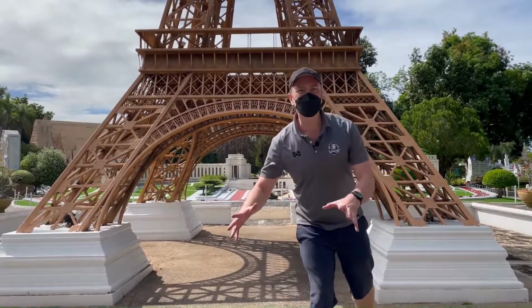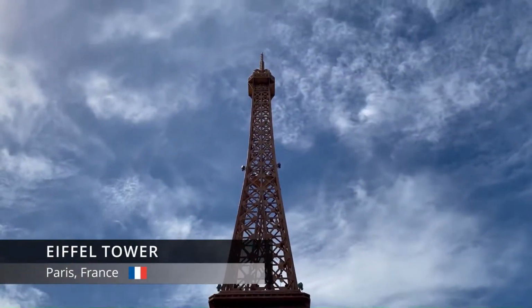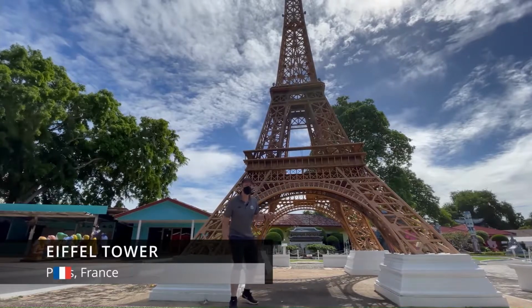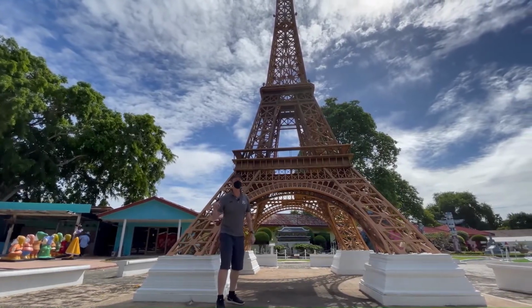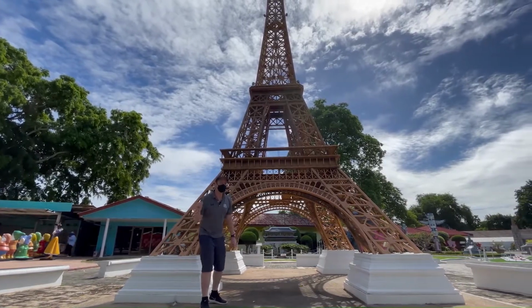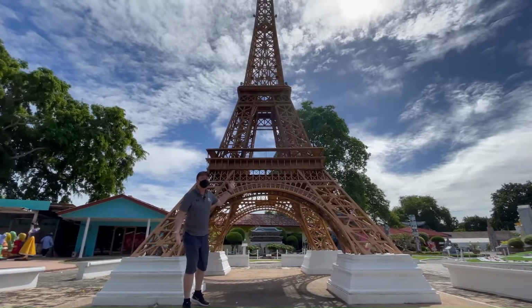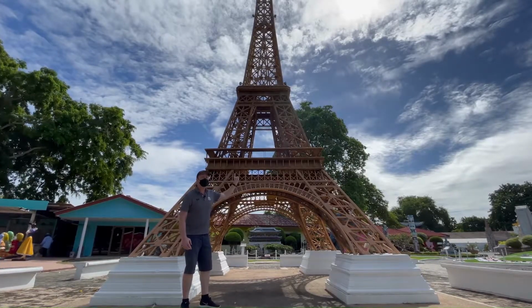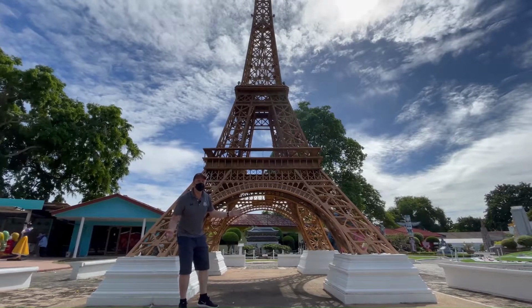Okay, everybody, another exhibit from Paris, France, the Eiffel Tower! Now, the Eiffel Tower was actually built more than 100 years ago and still stands today as the most iconic landmark in Paris, France because of its beauty and size. Today, you can even go to the top to see the restaurant and get a full view of the entire city. Wouldn't that be great?